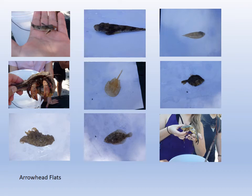They're real cool. A red-clawed hermit crab and a horseshoe crab in the middle. The file fish in the right middle. Then you have a sea slug, lower left. A flounder, a juvenile flounder in the lower middle, and a stone crab in the lower right.